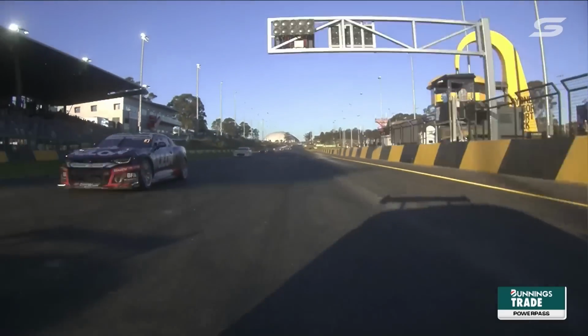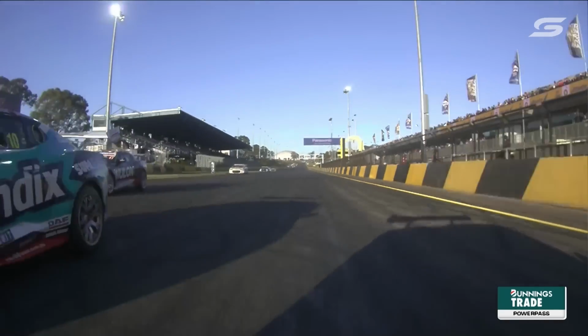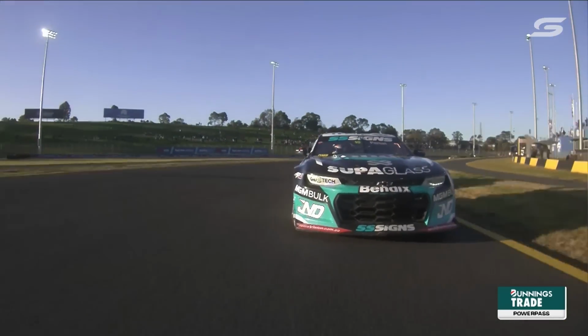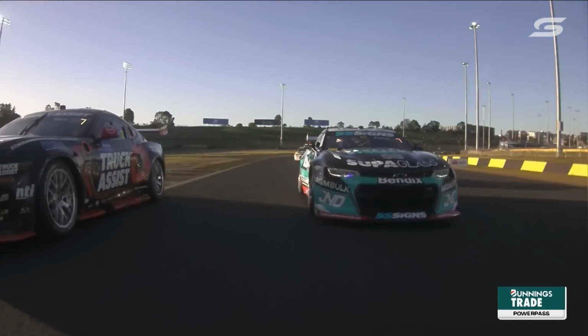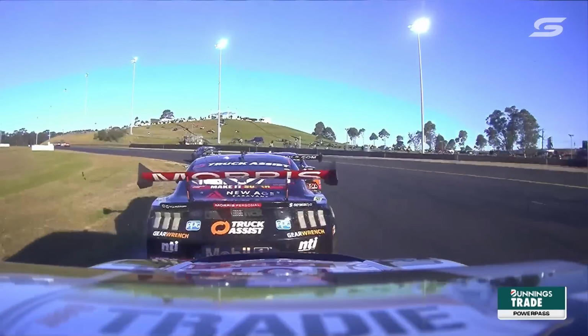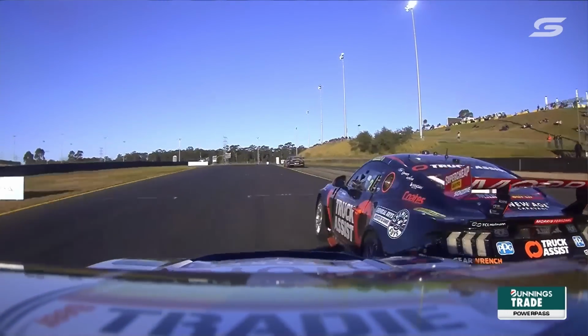Here it is again. What a wild moment. This jinx to the left. There you go. There's Percat. That's wild. Some awesome racing. Hardcore stuff going on out there. And there's Ryan Wood, who ended up very high and wide in the middle of all that.